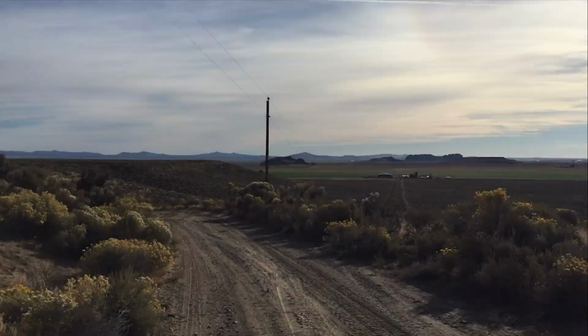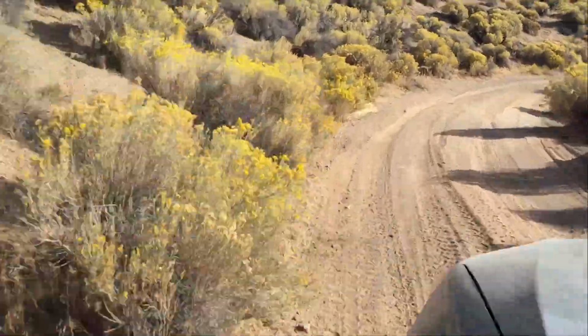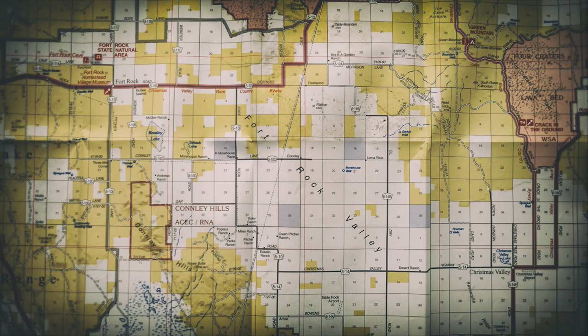We've broken camp and are headed towards Crack in the Ground. We're on dirt roads that will take us back past Fort Rock, though we will have to do some driving on paved highway for a while. There are probably more direct routes to get over to Crack in the Ground, but we're going to swing wide down through the town of Christmas Valley and top up the gas tank again.